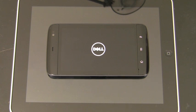I have backups that go every night at 3 a.m. It backs up all my pictures, all my call logs, all my text messages, automatically. I don't say a word to it.